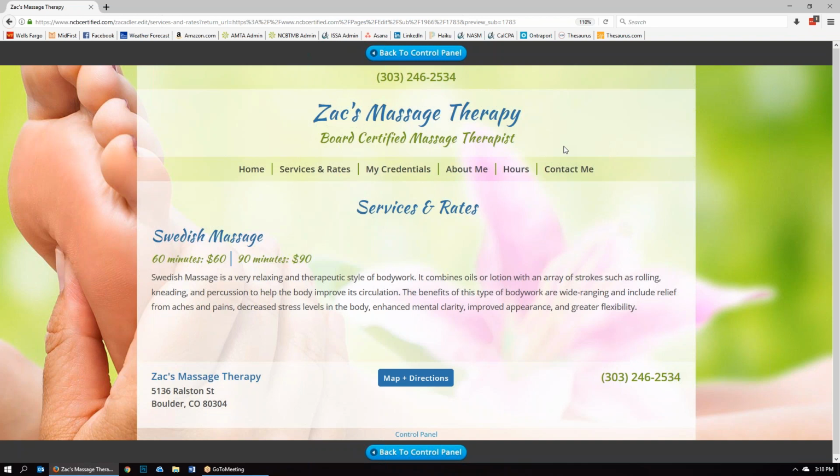Most sites, you can tell if your site is outdated basically by its lack of mobile optimization. So if your site doesn't do that, I strongly recommend you just copy and paste your site into your free NCBTMB benefit website, and literally in less than 30 minutes or an hour, you will have a massive upgrade to your website for free, essentially.